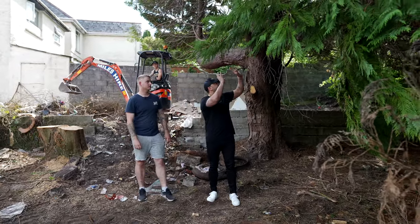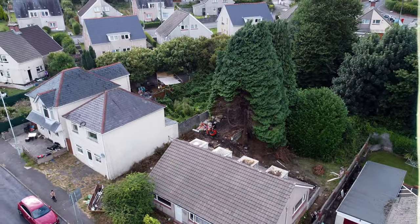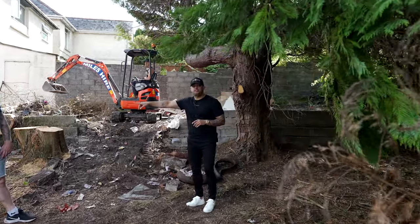All these trees, all this? Yeah, so this is coming down all up here. And the laurel there, that's coming down. We've got a wood chipper coming in, and we're going to get rid of everything. So the garden is absolutely massive, guys. As you can see up there, there's a piece of land that runs all the way back, the full length of this, all the way to the front of the house.